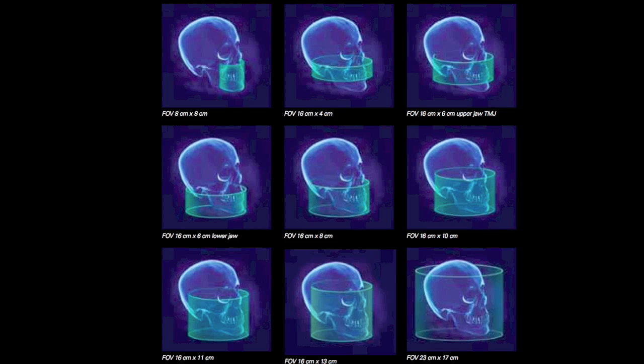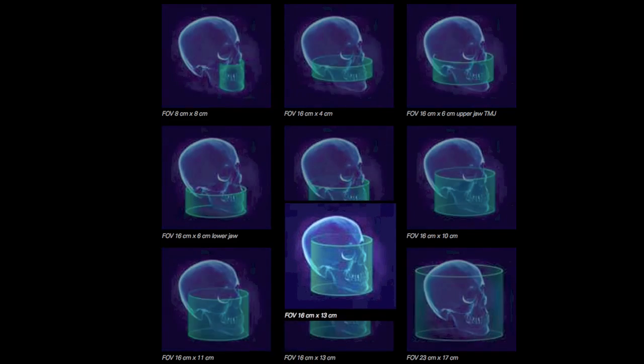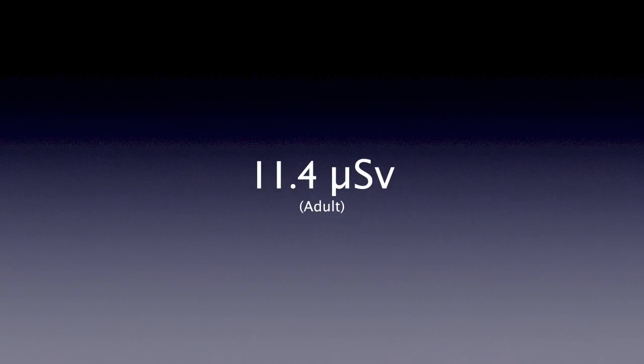Now, the results were very surprising and I think extremely encouraging, and that's why I think this is such a groundbreaking paper. For someone like me who uses cone beam imaging on all of my patients, we typically do a cephalometric or a 16 by 13 image on our patients. Now, what Ludlow found is that using the Quick Scan Plus, he was actually able to calculate that the effective dose of a Quick Scan Plus on the adult phantom was 11.4 microsieverts. On the child, that was 17.5 microsieverts.